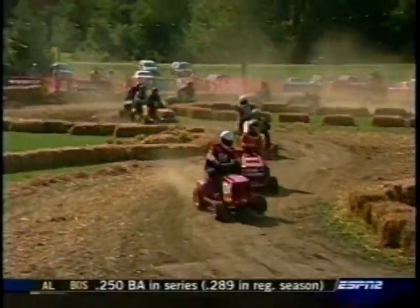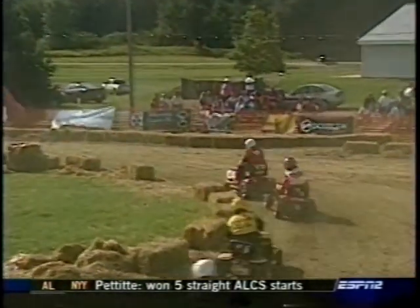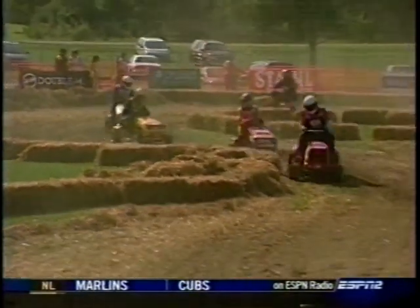An early lead right there for Chuck Miller, the 104 octane machine. Notice how he's bouncing, coming right off the ground. They have worked on this surface, but every little bump, they have no suspension to mount anything on these mowers, so they feel every crevice and bump on the course.